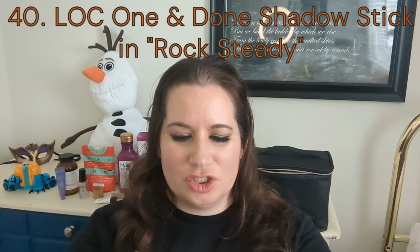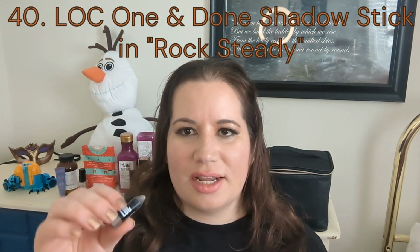This is a cream eyeshadow. It's the LOC One and Done Shadow Stick in the shade Rocksteady. It's a very cool tone grayish brown, and I have a goal of finishing this. I've used it twice in the last month, and that gives me a total of 8 uses. I'm not sure if I'm going to finish this or not. It's much stiffer than it used to be. It used to be creamier, but it is quite old at this point. It still works, but it takes more finessing than it used to, and if it wasn't in a project, I'm not sure if I'd bother with as much effort as this is.